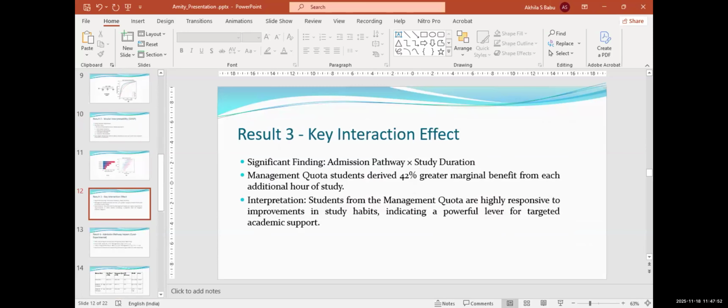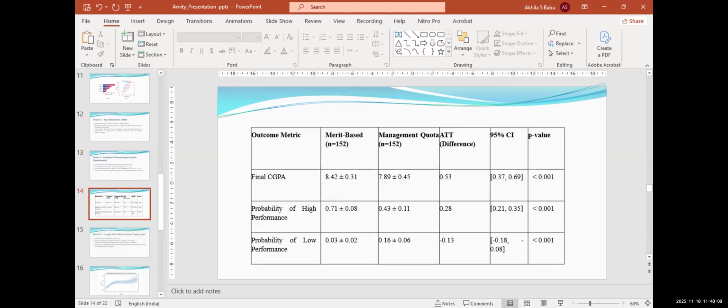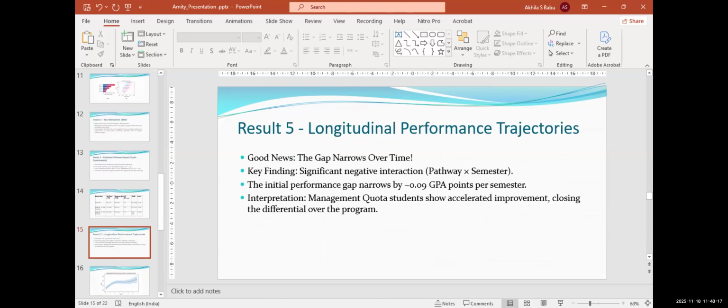Then key interaction effects, significant finding: admission pathway versus study duration. We have found that students who are coming through management quota, even if they are not studying continuously, are not getting good results. Then we collected their final CGPA to analyze how the merit quota students and management quota students are performing. Then the gap narrows over time. Key finding, significant negative interaction: the initial performance gap narrows by 0.09 GPA points per semester.